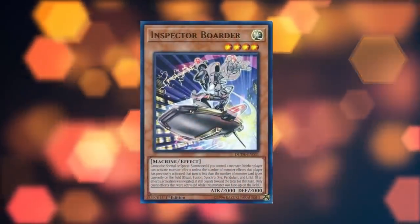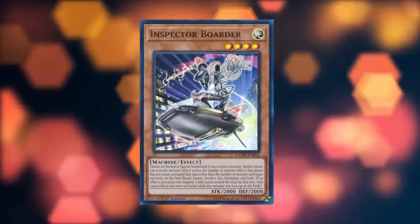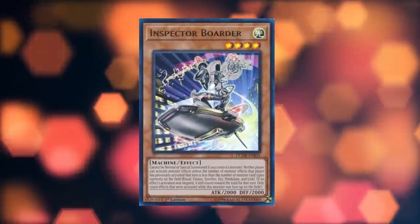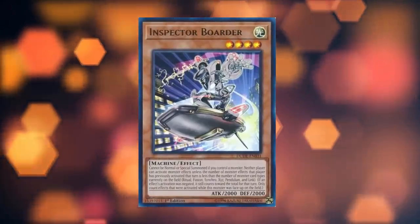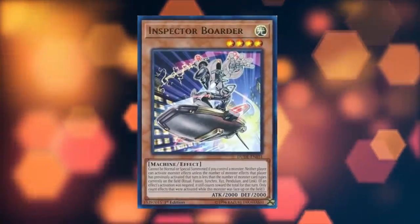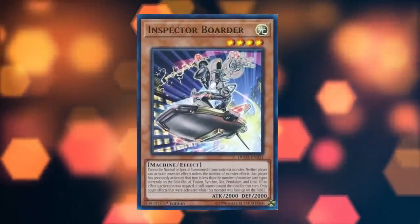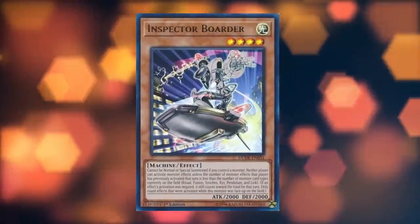Now, I will say this, I think that control decks do have a little bit of an easier time dealing with Boulder, and that's because they do run some main deck outs. There are cards like Crackdown and Infinite Impermanence that can answer this card. However, it's more likely that these control decks are also going to be playing hand traps, and those cards are complete blanks against an Inspector Boulder, so it's also a little bit of give and take. And we know that Salamangreat run a ton of hand traps. None of them are effective against an Inspector Boulder that's already established on the field.